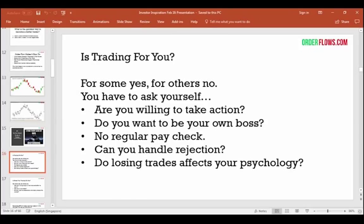As a trader, sometimes you've got money going out, you've got losses you have to cover, and you don't have money coming in. So you miss that dynamic. When you work a job, on the 15th and the 30th you're going to get a paycheck. In trading, there's no guarantee like that. Can you handle rejection? And does losing trades, having trades that lose you money, affect your psychology?